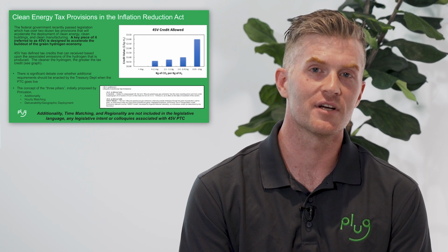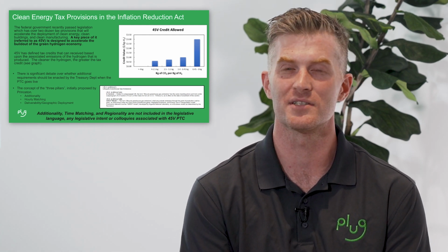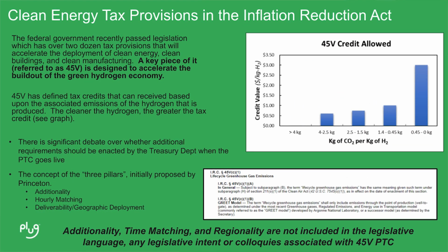So, in the Inflation Reduction Act, there were a number of different provisions that were put out to help accelerate our fight against climate change. Things like accelerating renewable development, clean buildings, clean manufacturing, and chiefly among them, accelerating the green hydrogen economy. That piece is called 45V.